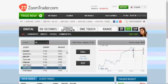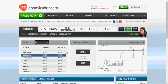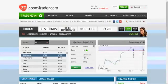Next asset is the DAX future. Again, the price is going up on an upside trend. Again, you know what I'm going to do. Click on Call and bet $100.